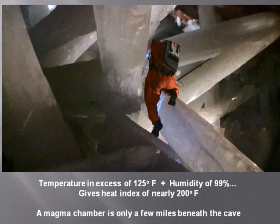The reason it's so hot is there's a magma chamber right down underneath them. It's only a mile to a mile and a half down. That's the supply of all the heat, and that's where the circulation of the water is coming from, the magma chamber. So real nasty conditions, but really great for research on Earth. Both of these two exotic caves are researchable for exactly different reasons: climate change and exploration of the planet.